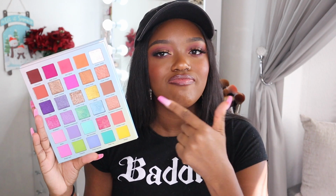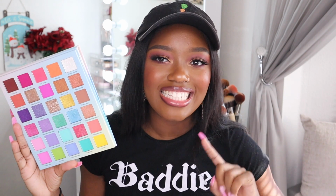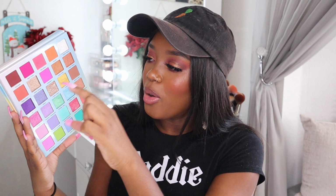But get this palette. If you had to choose any Glamlite palette to pick up because you want to ball on a budget and you just want one palette that I recommend, it is this one. This is my absolute favorite Glamlite palette. I love it. You get the best of both worlds. You get pastels and you also get those normal other colors, and the shimmers are superior.